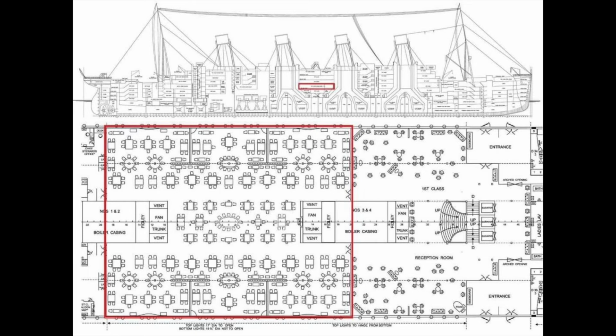I feel like people get some of the windows that were in the first class dining room or the reception room confused with the Turkish baths because they do kind of look similar. You can see it's pretty distinct that the paneling, the design of them is still there. It is remarkable.